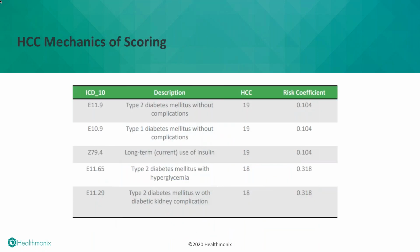Here's a simple example of some of the mechanics of scoring. I've worked with a lot of primary care practices, and you'll see in a lot of cases, even in the health plans, that type 2 or type 1 diabetes is usually documented without complications, and it has a risk coefficient of 0.104. If they use long-term insulin, it again has the same risk coefficient of 0.104. However, there are very few diabetics that don't have other complications, such as hyperglycemia or mild kidney complications as the disease progresses. And that takes both of those up to a score of 0.318.